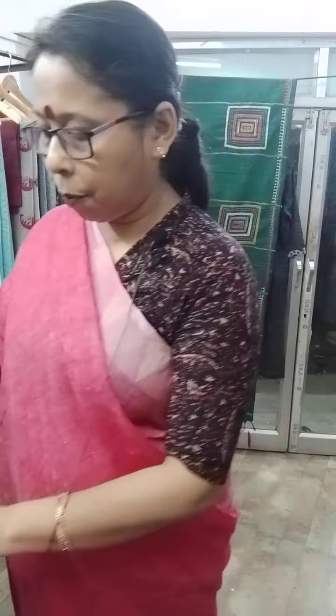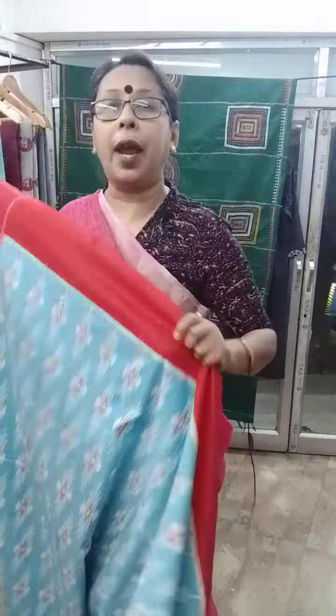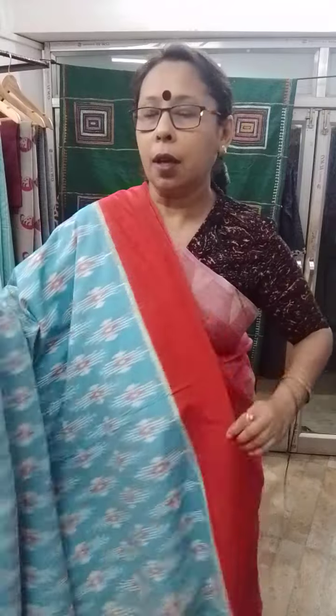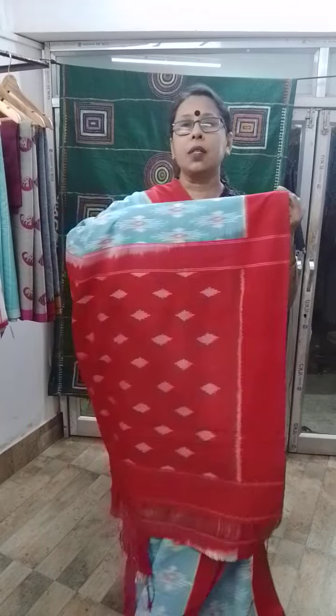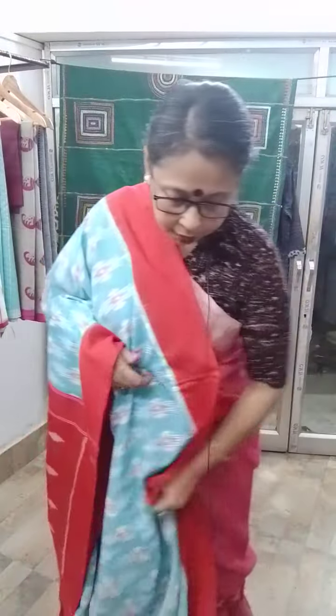Next, I will show you Telengana weave ikkat sarees. These are also pure cotton handloom woven ikkat. A beautiful combination of sky blue with red border. Red means this red is an orange type red, a bit orangish type red. This is the pallu. Very beautiful, very gorgeous, yet very dignified sari, elegant.